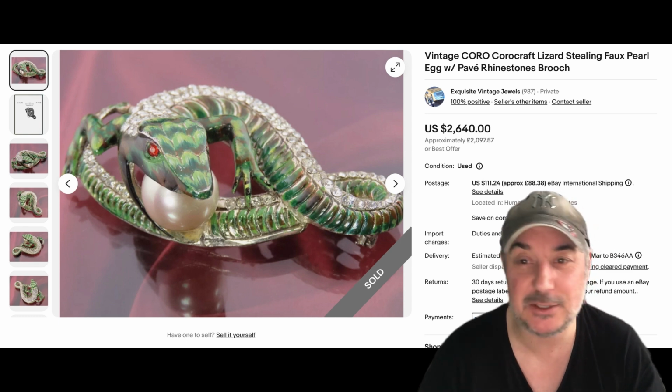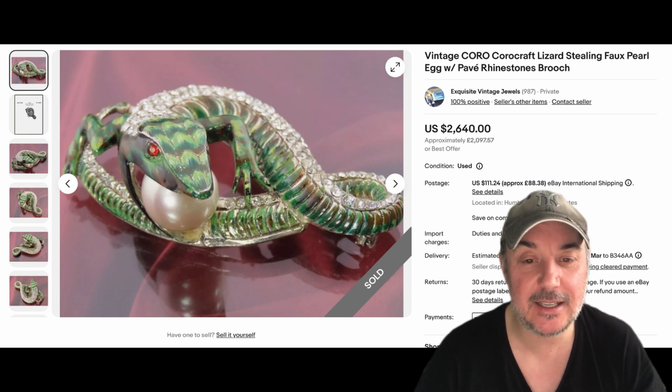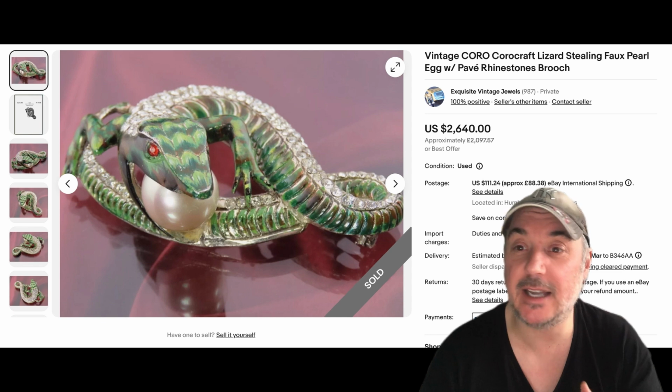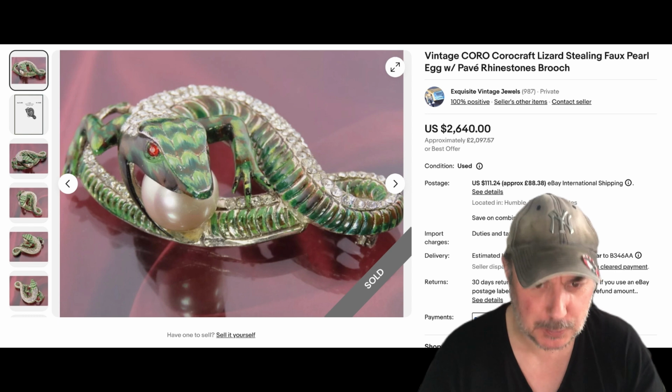My favourite, I think this is wonderful. This is by Corocraft. Coro, now look at that. This is a lizard stealing an egg. And how wonderful is this? And the egg's actually a faux pearl. Again, there's no precious metals. This is just costume jewellery. And the lizard, as you can see, it's all green. It's all hand-painted enamel.